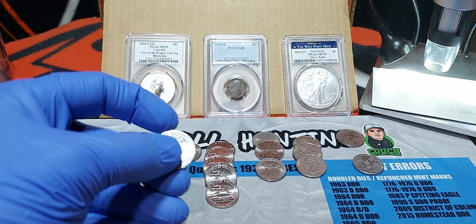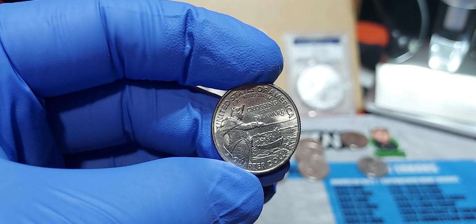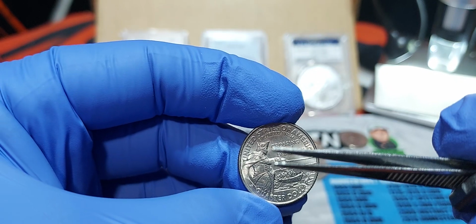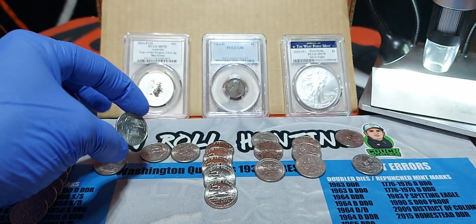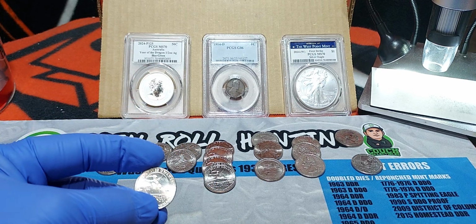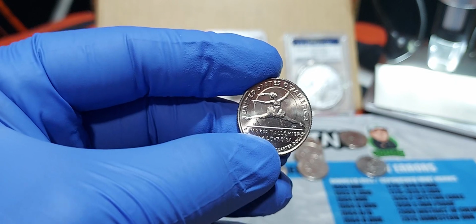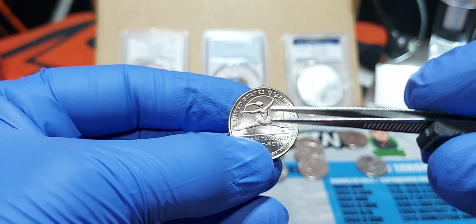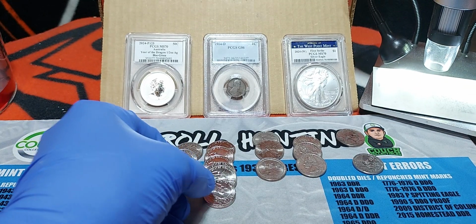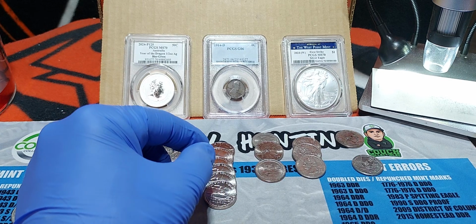Next, I found all of these in these customer wrapped rolls. I found 2 of these crossing the Delaware. They have small die chips up here at the crown of the hat. And I found 2, 4, 6 of these. These are 2023 Maria Tall Chief, and they're notorious for having die chips up here at the top of her hair. Like I said, a lot of those aren't too valuable, but they're worth mentioning.